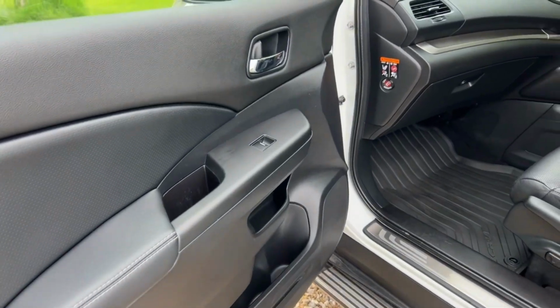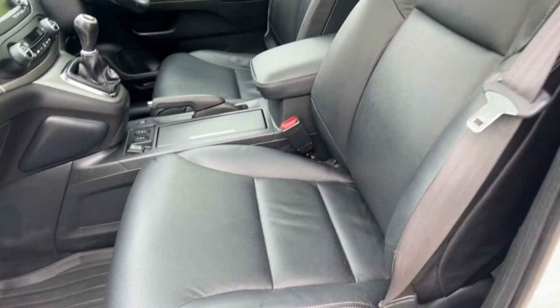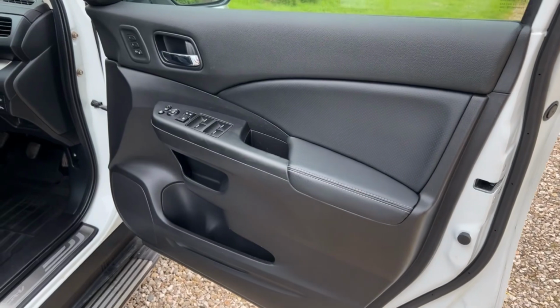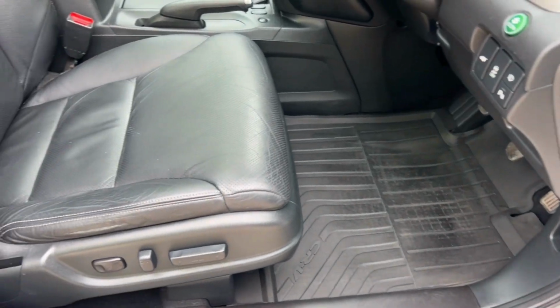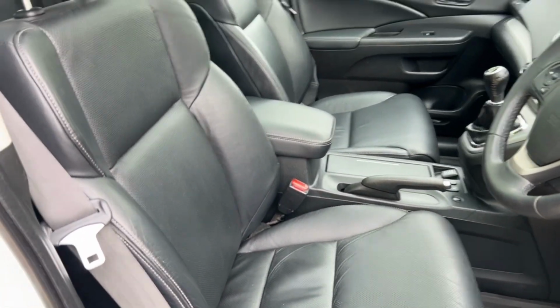Front of the passenger side, again, very clean and tidy. Passenger seat itself, very nice condition. Give the driver's door card, again, really clean and tidy. Footwell areas on the driver's side, again, super condition. Driver's seat, super order.